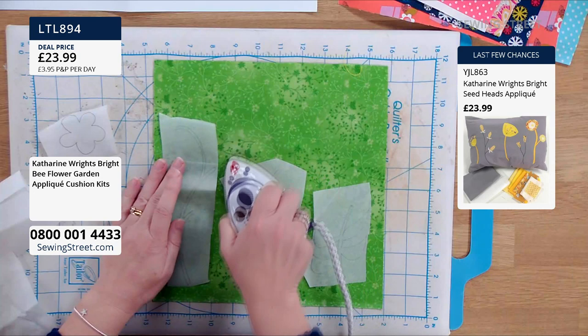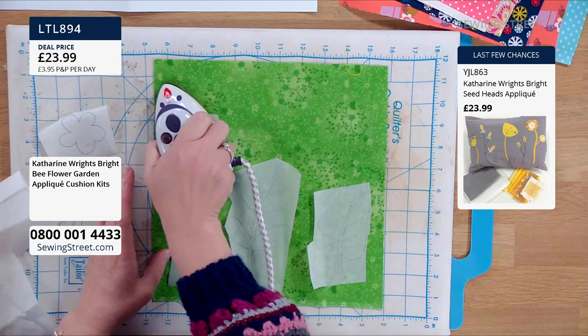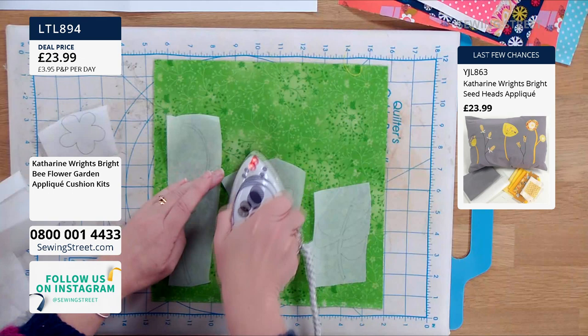Now, what I'd say, because I cut these out a little while ago and the bond web has started, if you leave it, it starts to go a bit. So do it the day you want to use it.